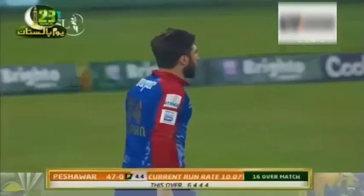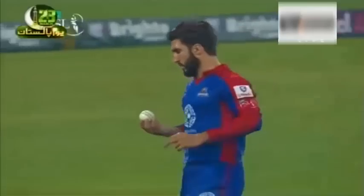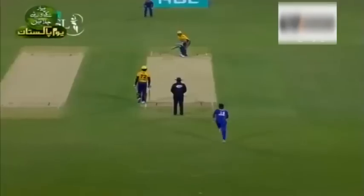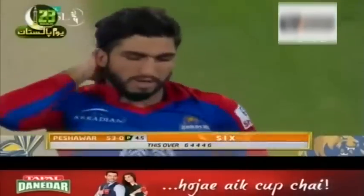So that's 8.28 in the power play. That's the second worst in the PSL, so it hasn't been a good time to bowl for him. Oh, it's a beauty. It's low, it's hard. And it's gone all the way. Here's a pocket rocket.